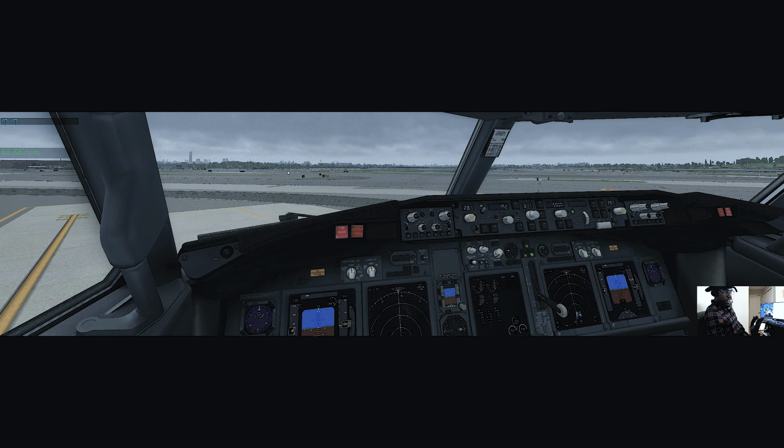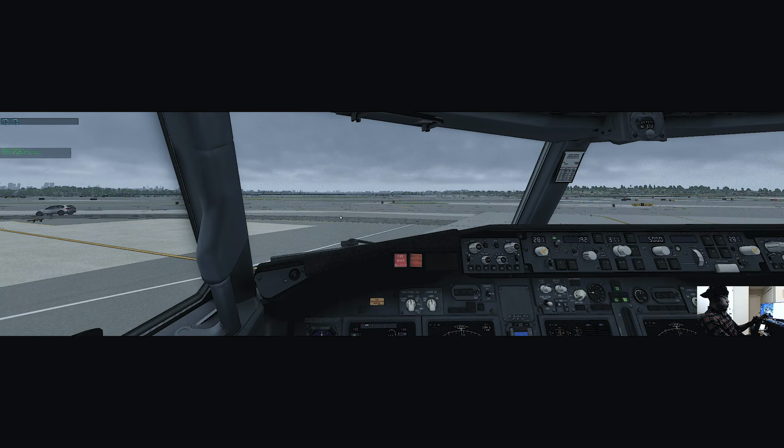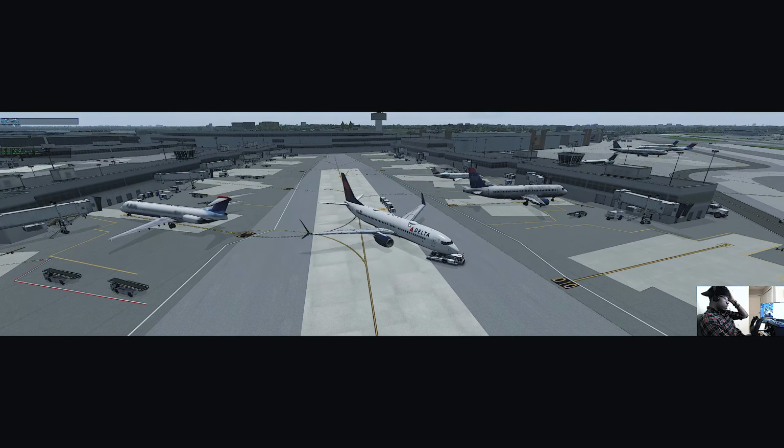We got a really good flight going on today. We do have some air traffic control on. We're going to be flying from Atlanta down to LaGuardia. We're currently pushing back from the gate right now.